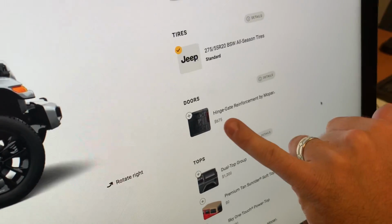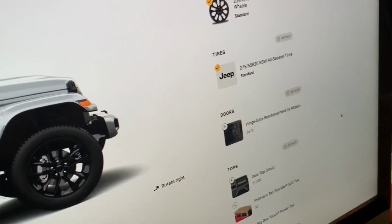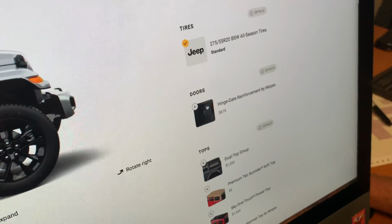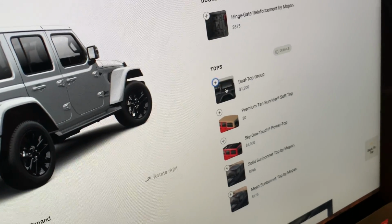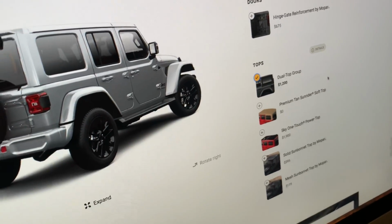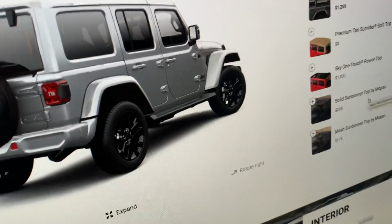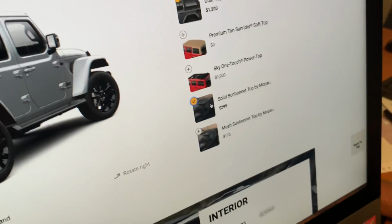You can get a more beefy rear hinge gate by Mopar. So if you have a larger tire wheel combination, you can get an upgrade for your hinges so they can carry more weight. You can get a dual top group, of course. So you can get a soft top option as well. You can also have a sunbonnet top, different top options. Yes, why don't I just add that?